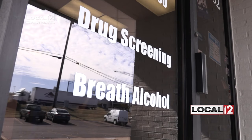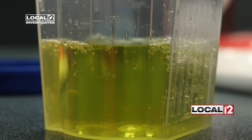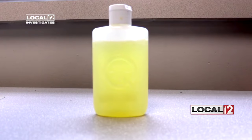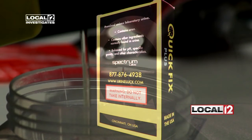But drug testing companies like Fastest Labs say addicts and users are buying synthetic urine for one purpose. To fake a drug test. Inside the box, a bottle of urea that matches the ingredients, pH, and gravity of the real thing. They are able to get it pretty close.